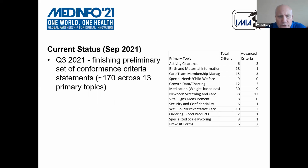Overall, a summary of our current status is that we have completed a preliminary consolidated list of conformance criteria across a broad range of topics. There are about 170 conformance criteria statements across 13 topics. As I stated before, some additional streamlining and consolidation will most likely take place. From this, we will move on to the definition of test scenarios and test scripts, and then pilot testing. Next slide, please.